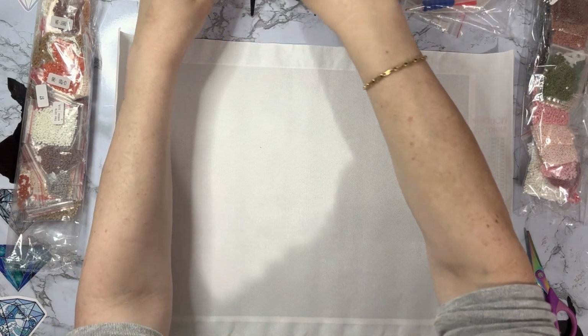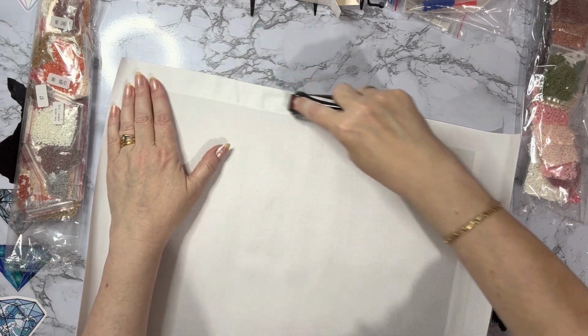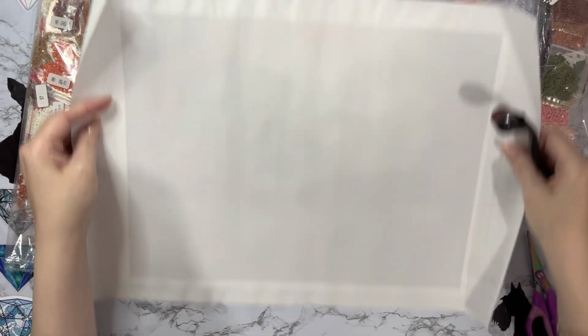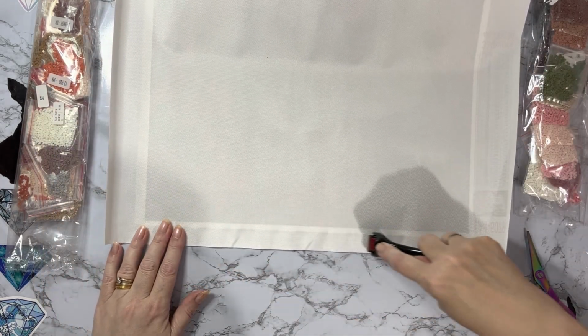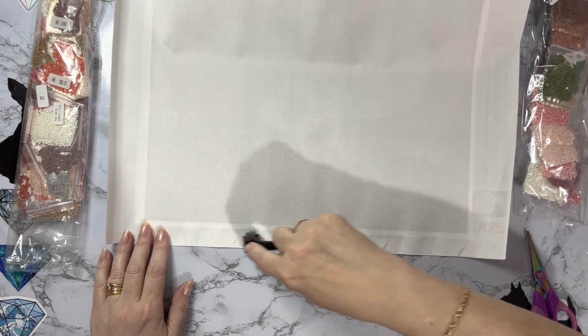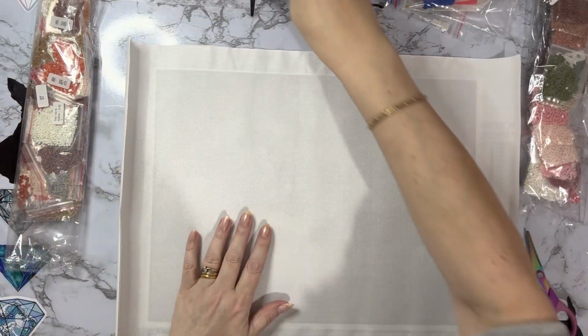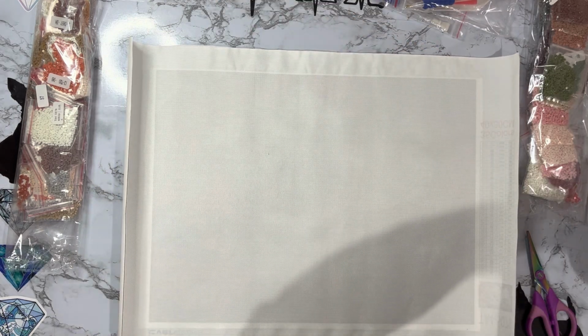Let me give this bit a little bit of a roller. Let me just do the edges, because the edges have gone a little bit crinkled and I just want to use my roller. Oh dear, I'm such a big kid when it comes to things like this. Right, that's my roller. I'll put it away now so that I'm not tempted to use it again.